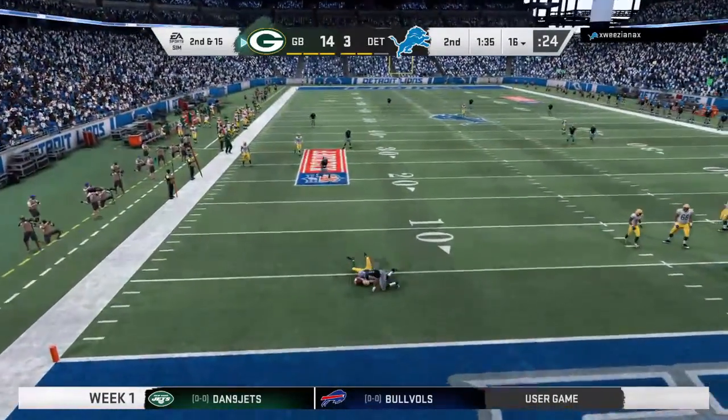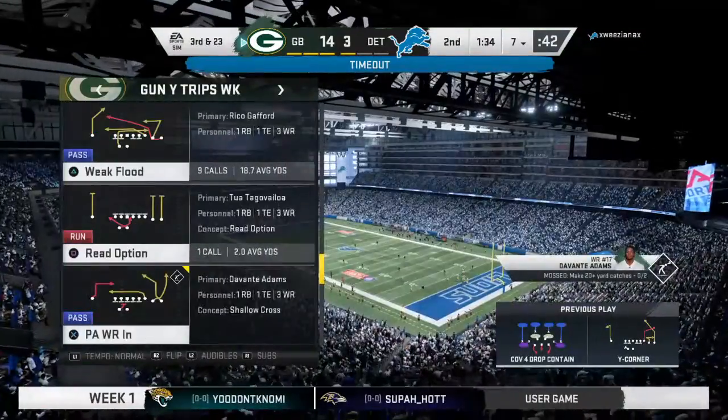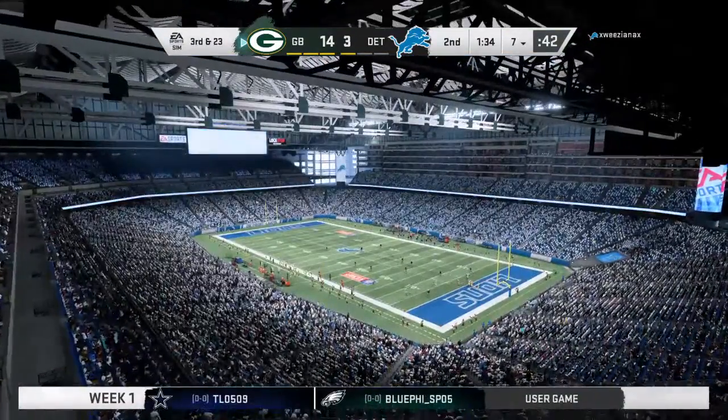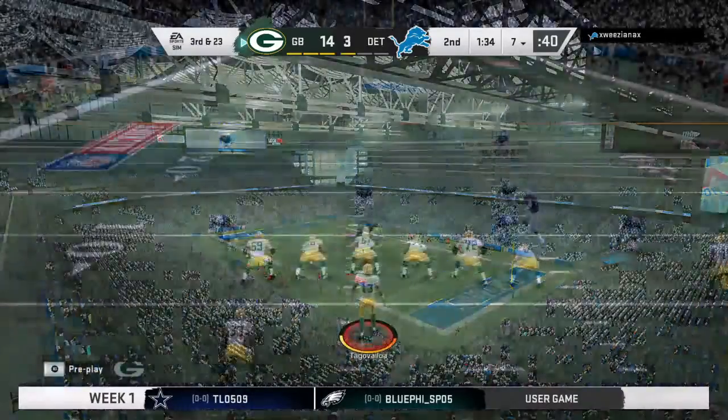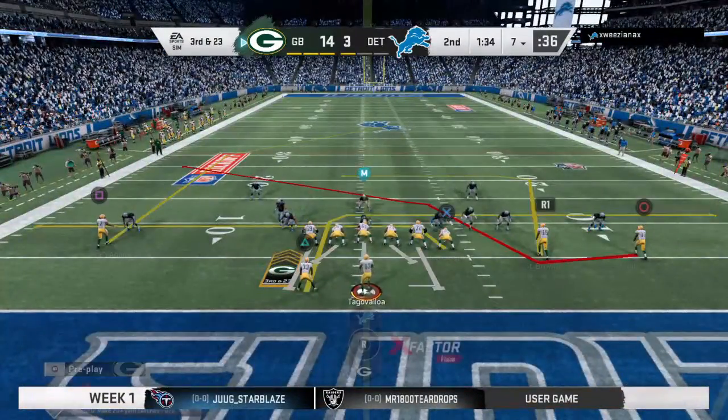Now he's taken down, trying to do a little too much, getting outside of the pocket, and it results in a sack. The Lions now going to use the second of their timeouts as they'll talk it over here before what will be an important third down.